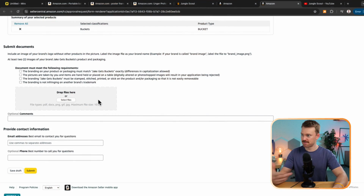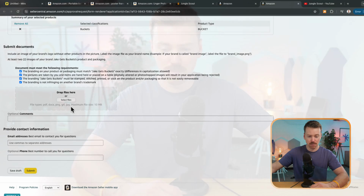And when you do that, you basically will come back to this screen here and drop in a file of your product and/or its packaging with your brand name on it. That's really it for the most part. There might be some tinier things you need to do, like an email address, and maybe there's something past this page here. But for the most part, in order to have an unregistered brand, you need a brand name that's not trademarked already, and you need to make sure it's permanently affixed to your product or the packaging. And then you just got to submit that proof. So you take pictures, or you ask your supplier to send you pictures before they send it to you. You can do that pretty easily.